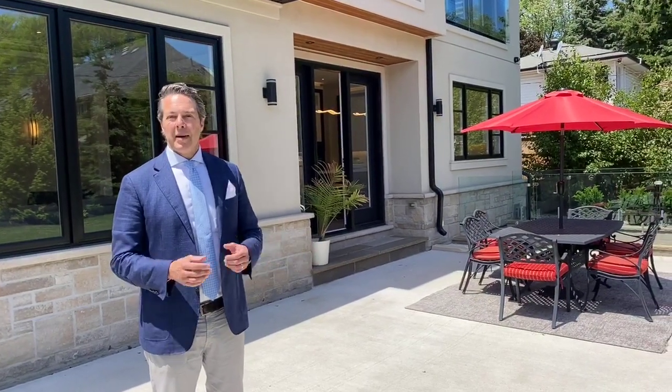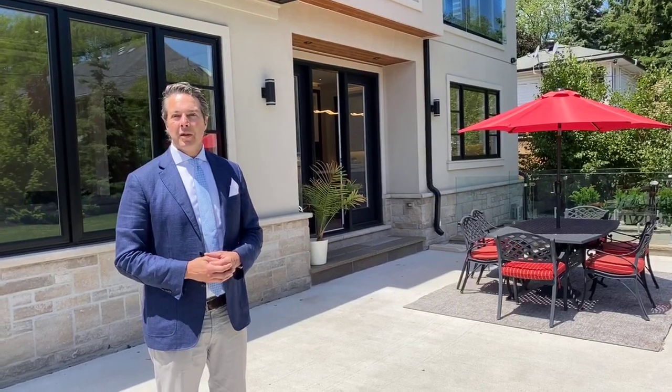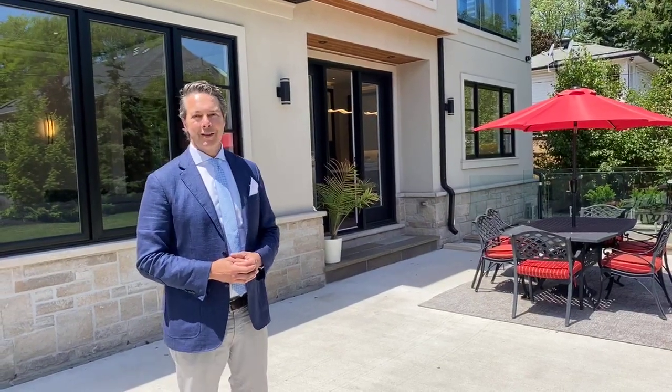It shows amazingly. It's such a beautiful, well-conceived and masterfully executed home.